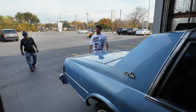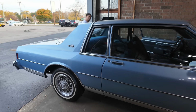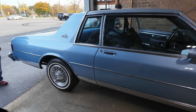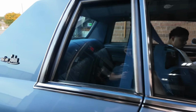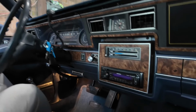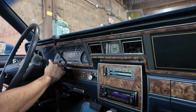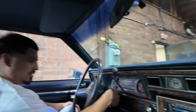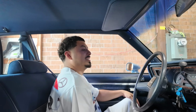So, yeah, guys, we're going to go on this test drive, see what's to it. You want to drive it or what? Yeah? Okay. All right, let's go. We gotta go put some gas, bro. These doors are long as hell. You wanna scoot over the seat? Jeez, it's already started, my boy. Oh, it started right away.